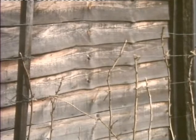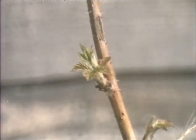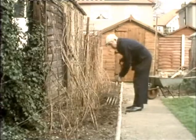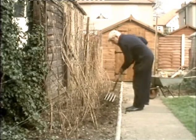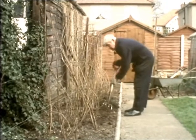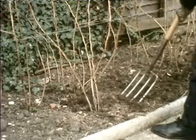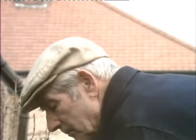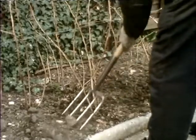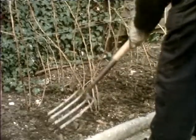You'll see the raspberries are shooting well now and will continue to do so if fertiliser is applied early in the new season. Fred uses a border fork to loosen the soil, but being very careful not to damage the shallow roots. Raspberries do best in a sunny site, and they'll continue to be fruitful for at least 12 years if carefully looked after.